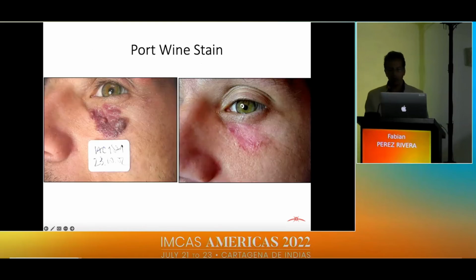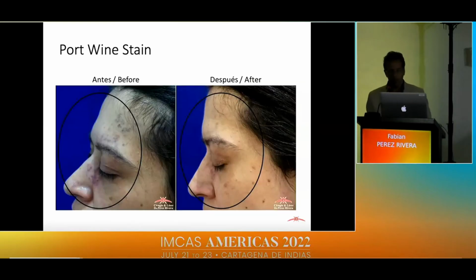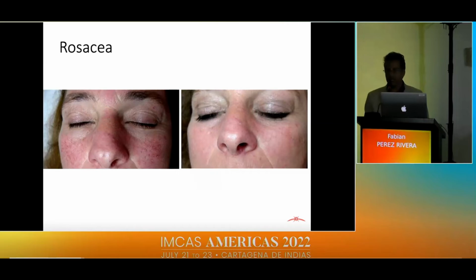When we talk about vascular lesions, port-wine stain is another problem around the eyes, around the orbital area. This was made by IPL, another case by IPL, another case by IPL too. Spider nevi, you can use any kind of device. In this case, I used a CO2, only one session. I can be successful with this result. Rosacea is going to be forever, but we can change the quality of the skin over several months by IPL.